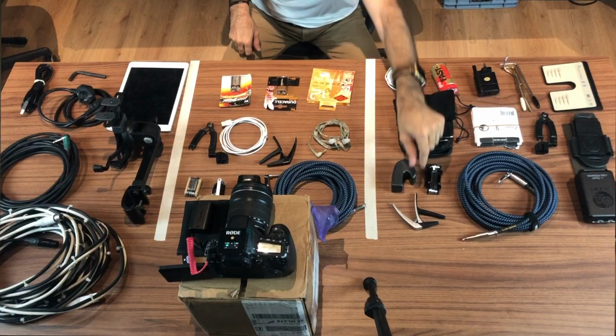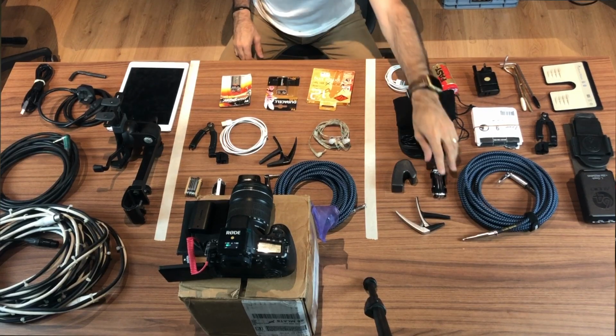Moving up from the guitar wireless system, I have my capo, pretty self-explanatory. Also, fun fact, capo is short for capodastro. Why? I don't know. This is another small multi-tool which features a set of Allen keys as well as some screwdriver bits for any situation that you would need screwdriver bits for.